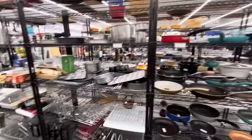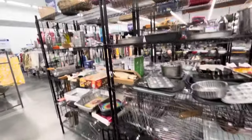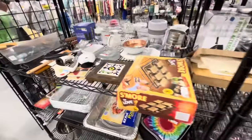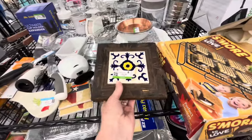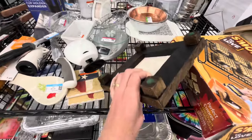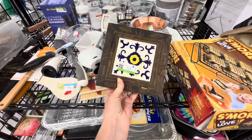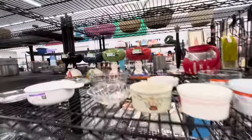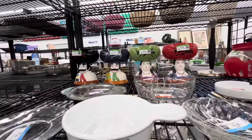Into the pots and pans. I don't typically look there. This is a really funky little aisle that they have with odds and ends for kitchenware, and I found this tile and wood trivet, hand carved on the wood. Looked a little banged up, but I think I can restore it. So it has a pretty tile in the middle, so I went ahead and picked that up.